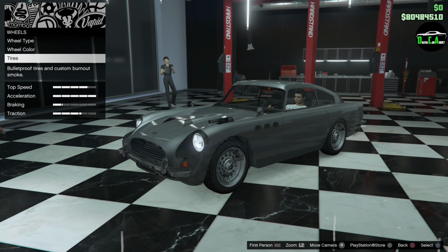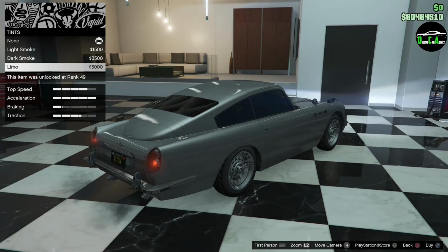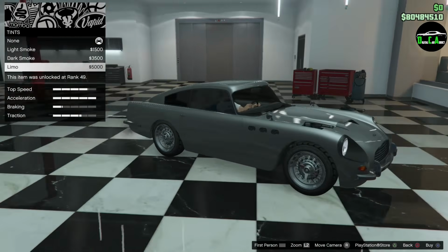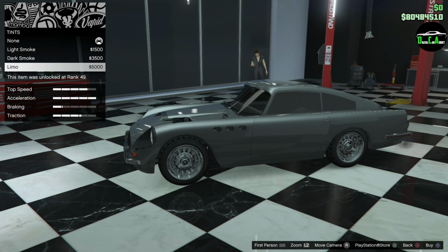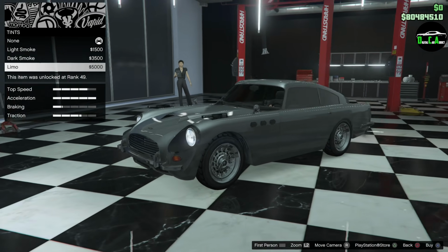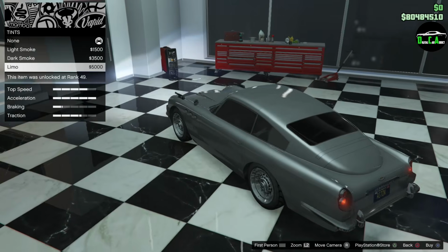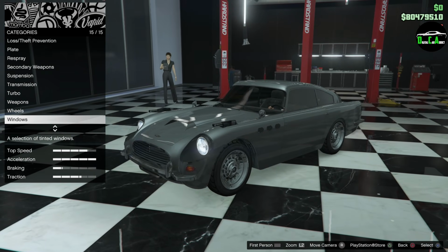Okay, windows. Should we tint the windows? I mean, like a spy car, you know. The real car, the windows weren't tinted in the movies. I feel like they probably should have. So, I guess we'll do it. Why not? Okay, that's pretty much it.